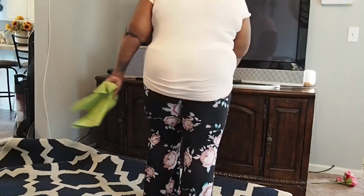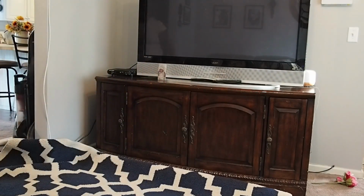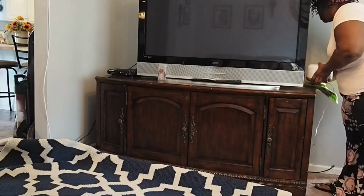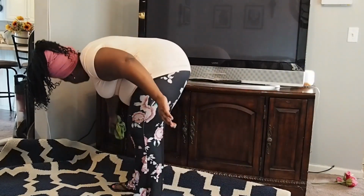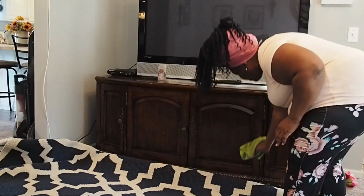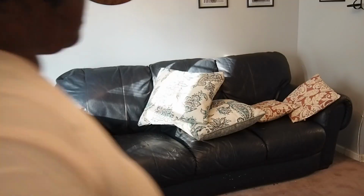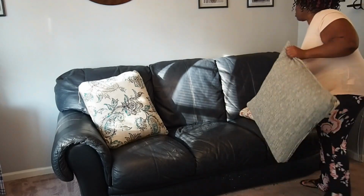This room really needed some tender loving care. This is one of the rooms that we spend most of our time in, minus the kitchen. And Drake will run through here like a mad dog and jump all over everything. So I have to make sure that I keep this console wiped down pretty good because of his dander and just collecting dust. I also have to make sure that I keep my couch wiped down and my pillows dusted off because he'll come over here and jump up on the couch. So I'm gonna give this room some extra loving.